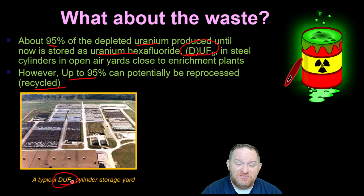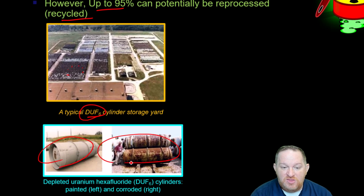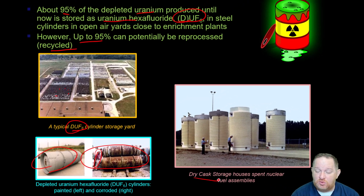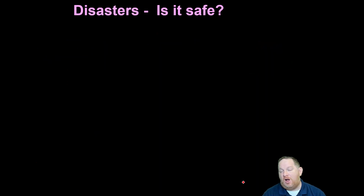So here's a typical uranium hexafluoride storage yard. You can see all of these specific canisters. So here are some cylinders that you would typically store these things in. There's a person, just so you can see the size of it. Then we also have what we call dry cask storage. This is where we house those spent nuclear fuel assemblies until they're ready to be taken other places, okay? So nuclear energy does make waste. However, as I mentioned, 95% of that can be recycled if we just invest and do what we need to do with it.